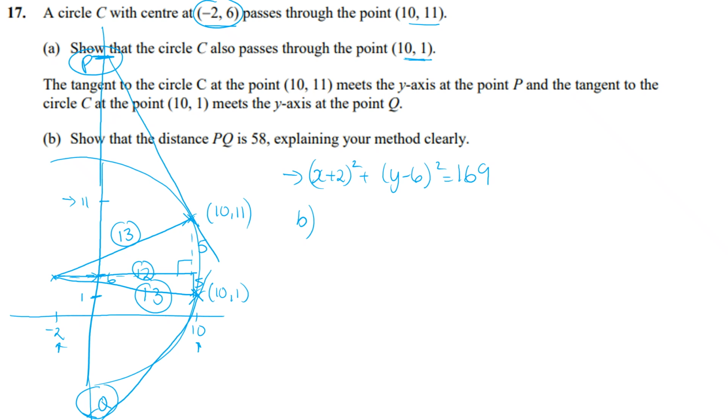So because we've already worked out what the distance here was, we can use the same values to find the gradient. The gradient of this radius is 5 over 12, doing rise over run, and then the gradient of the tangent is going to be minus 12 over 5. Similarly, this radius here is going to be minus 5 over 12 because it's going downhill. So the m of this tangent is going to be 12 over 5 because we're using the fact that a radius meets a tangent at 90 degrees. So what we need to do is find the equation of these tangents.